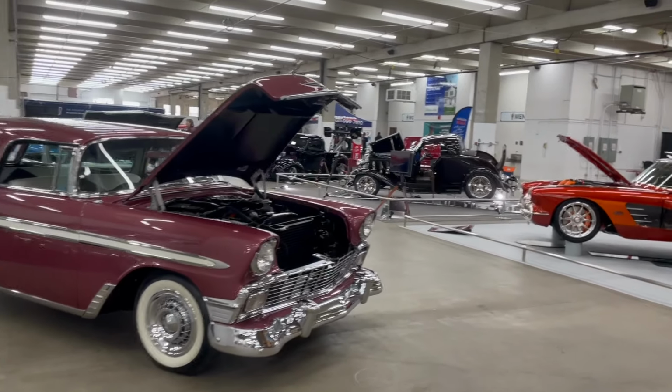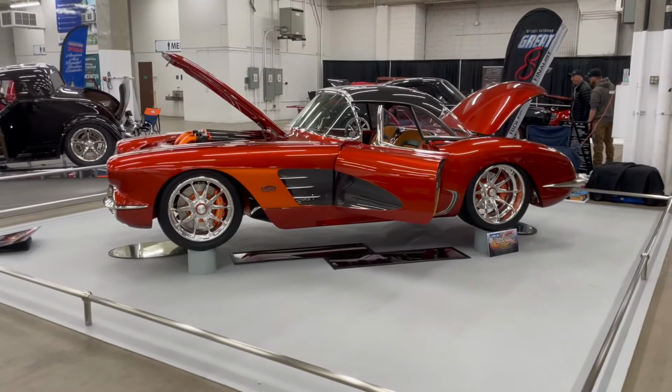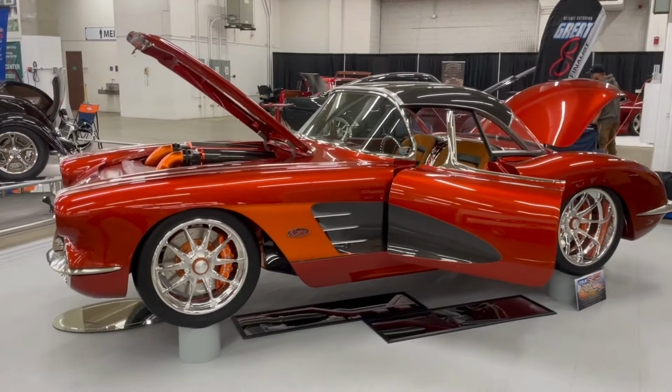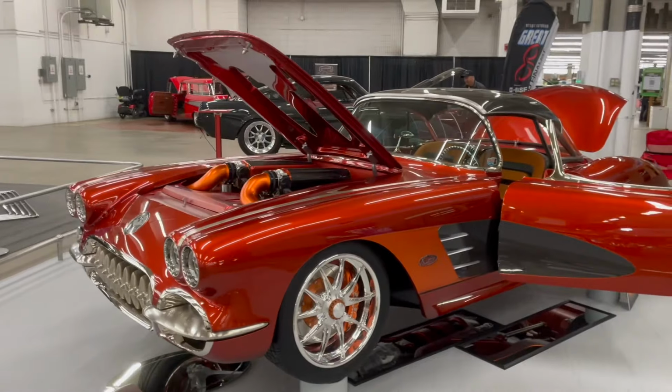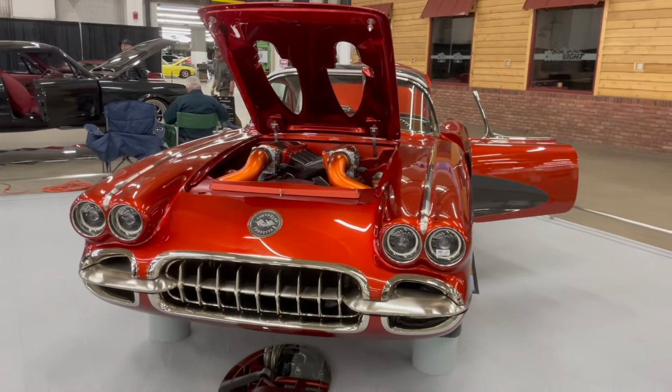Little '56 Nomad. This is part of the Great Eight at the Grand National Roadster Show in Pomona. Little Corvette action. Looking pretty sweet. '59 Corvette.